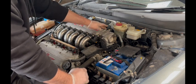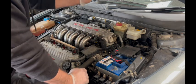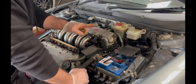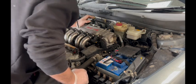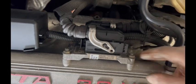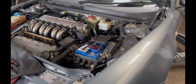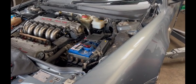Disconnect the ECU, two plugs, this pipe, another plug, and there's an Allen key. Must not forget the Allen key that goes on the back. Let me show you. There's an Allen key at the back down here, which is the earth for the ECU, which is very, very important. And obviously when you take it out, clean it up before it goes back in.